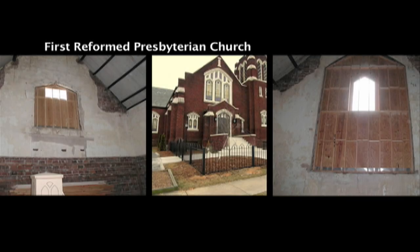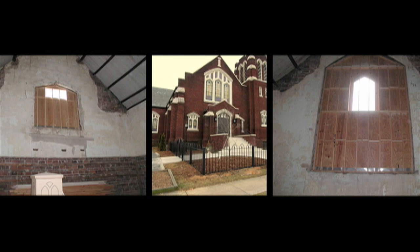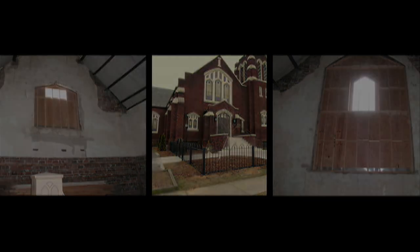This is First Reformed Presbyterian Church in Hendersonville. This was actually a referral from the First Presbyterian Church in Hendersonville. This church had sat abandoned about 10 years. The former congregation actually took out the existing stained glass windows and took out the existing millwork inside the building. Pigeons were living in this church. The church had no protection from the exterior elements, and the plaster was completely crumbling off the walls.